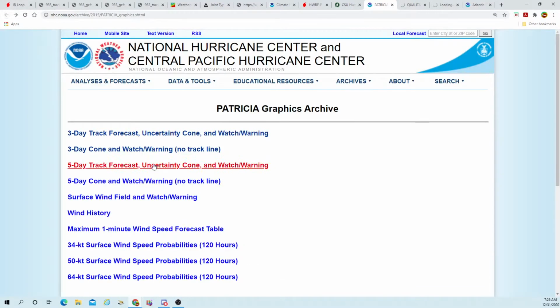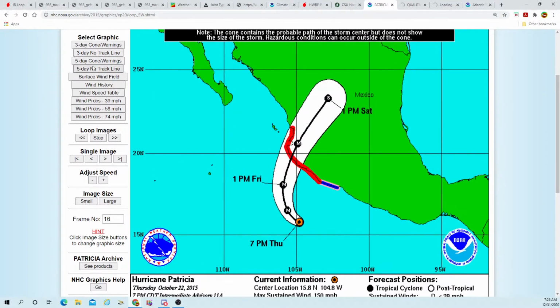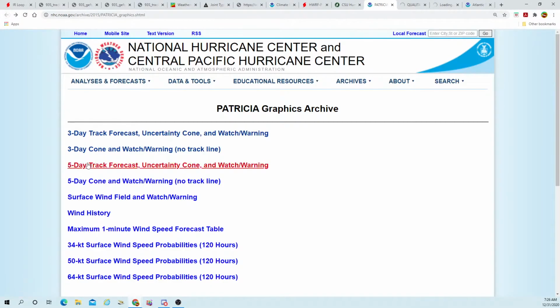See, these are actually really cool because then you have an idea of everything. These literally look like the same thing. But there you can kind of see its track and everything as it went through. 5-day track.